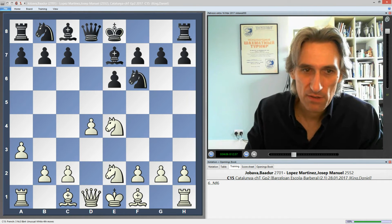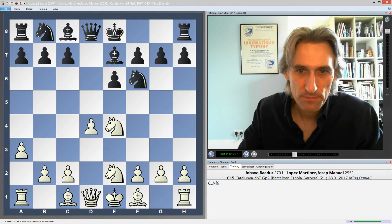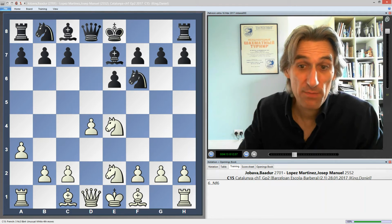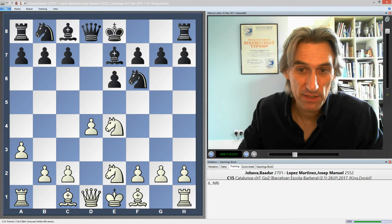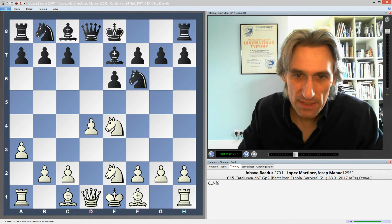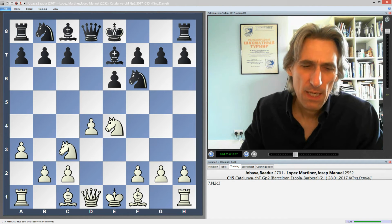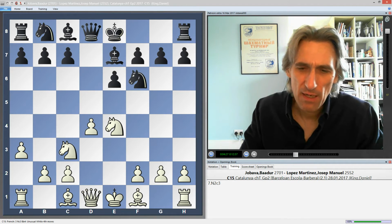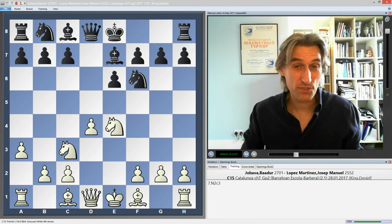But let's take a look. There are a few wrinkles in this position. So knight f6. Now there's a famous game from Moscow 35 where Lasker beat Capablanca using this move, knight c3. But actually Capablanca played inaccurately, and I mean Lasker won a superb game.